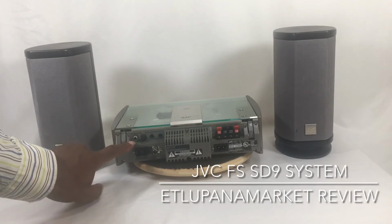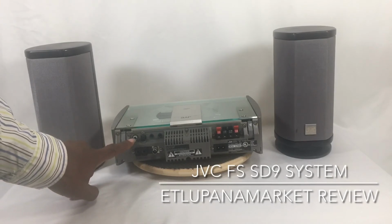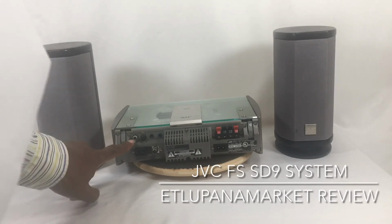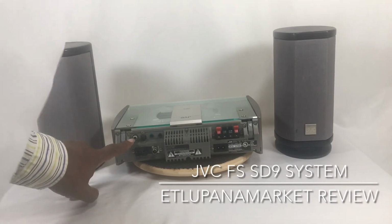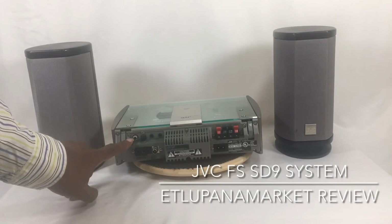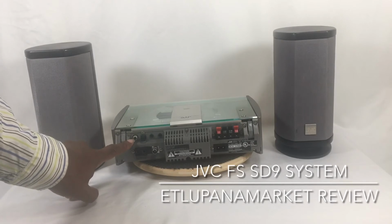This is for a subwoofer. This subwoofer, at this point, they were not selling outside of Japan. On later systems, they did sell the subwoofer with the systems outside of Japan. So if you can find one of those, it will work on this system.